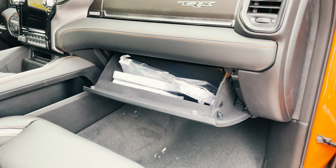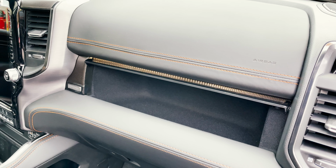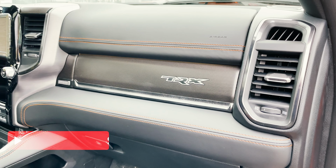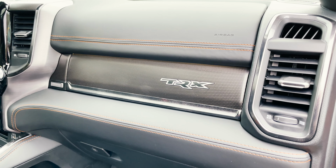Moving over to the driver's side, you've got the traditional space in the glove department of any Ram 1500, of course. If that gets full, you can use the secondary one right above it, which also has a decent amount of room. However, if you go ahead and shut that, you have this massive strip of carbon fiber, which just looks amazing, along with your TRX badging.